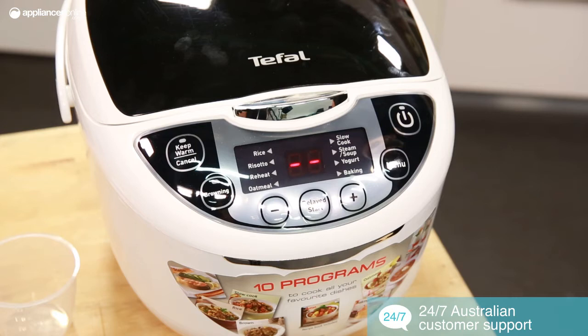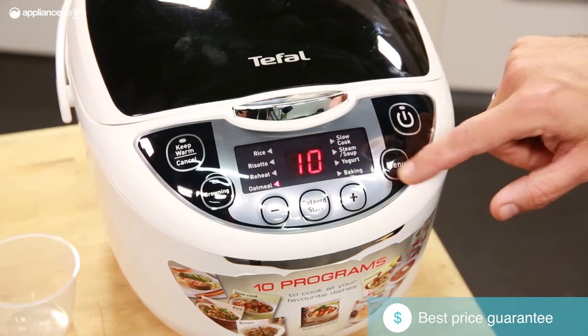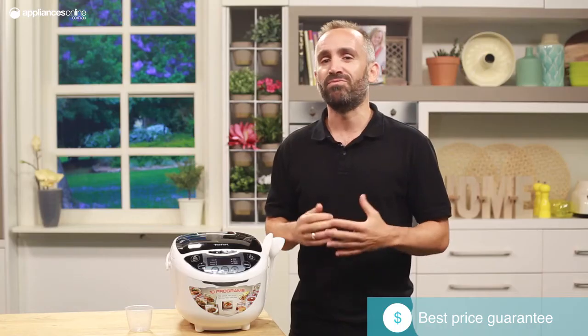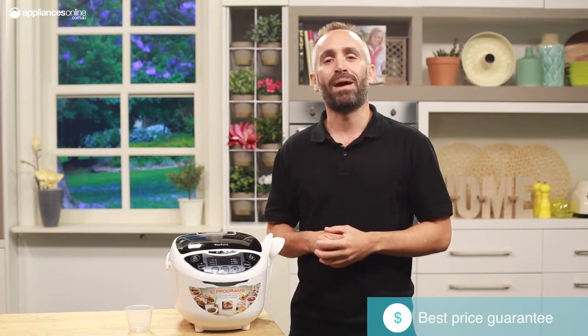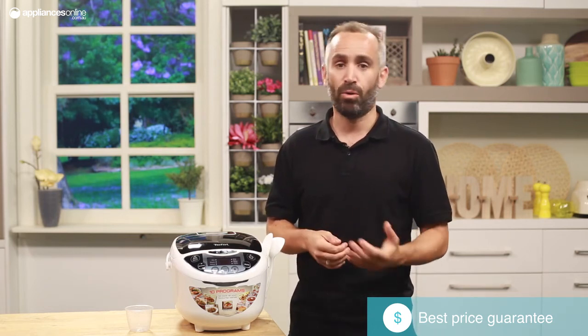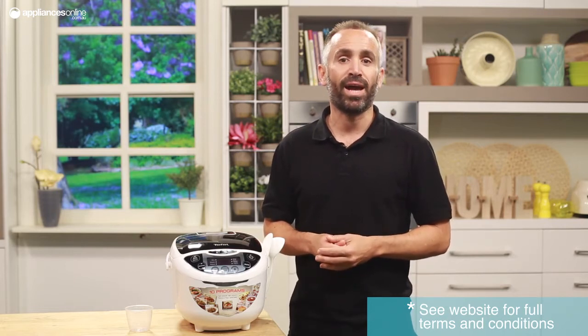Delay start is a great little feature to have your meals cooked before you get home or before entertaining guests, and the machine's auto keep warm function keeps the contents ready for serving. Customers have been really pleased with the texture the cooker achieves. Among its 10 automatic cooking programs, you'll find options for porridge, cereals, risotto, slow cooking, steaming, crusting, frying and yogurt.